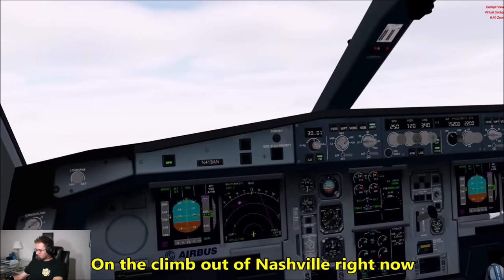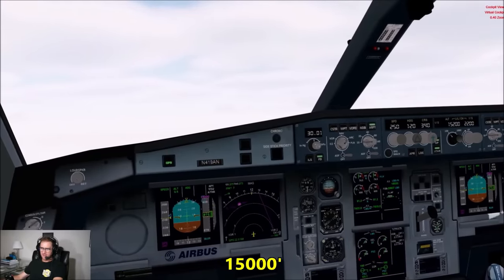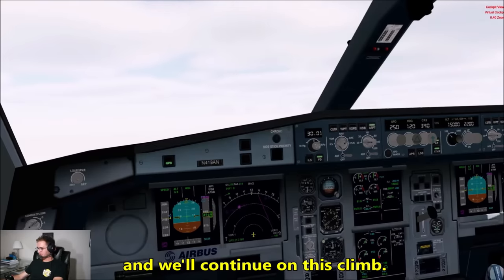Alright, on the climb out of Nashville right now, climbing through 7,500 feet on our way up to 15,000. We are cleared direct Sammy, which is our first waypoint on the TASMO 3 departure. Currently with approach, he's going to be handing us off to center here in a second, and we'll continue on this climb.